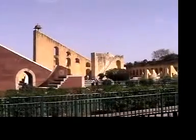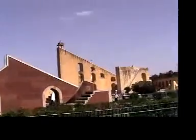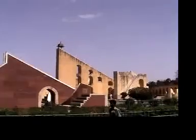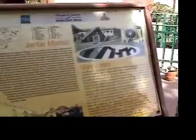Okay, we are at Jantar Mantar, one of the oldest observatories, I think, in the world. Probably the oldest one in India. We're probably going to go up there, but we won't be observing any stars at this time of day. And you can see that's there, built in 1728. There's a huge sundial.